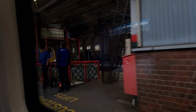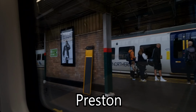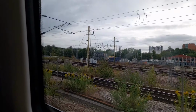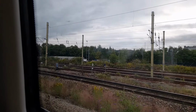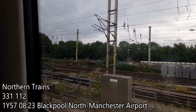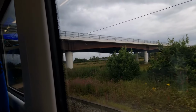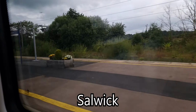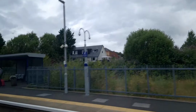Not long after, we arrive into Preston, which of course is an Avanti West Coast station on the West Coast Main Line. We come off the West Coast Main Line and we now join with the line towards Blackpool South and Blackpool North. We passed Salwick Station, and surprisingly not many services call at Salwick Station.